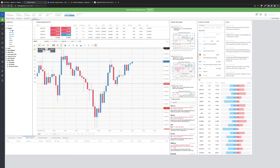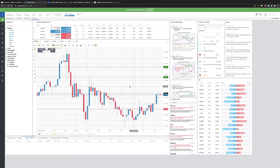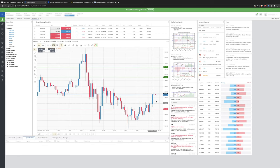And here we have a chart, which we can change to anything we want. So this is currently the JR30. We can change that to Aussie dollar, Japanese yen. And here we have the chart. So this is the Aussie dollar, Japanese yen chart that we just chose. And again, we can choose something else. We can go back to the JR30.